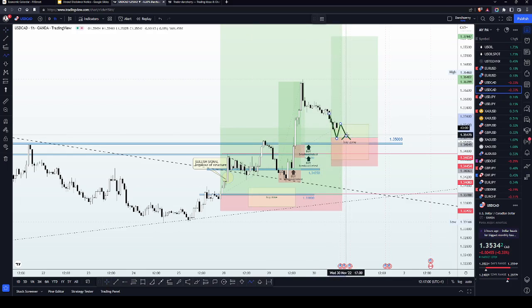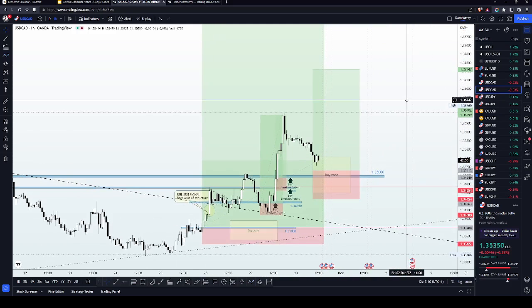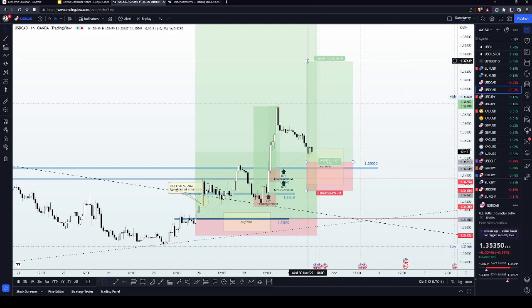It could be a double bottom structure, it could be a falling wedge, it could be an inverse head and shoulders pattern. Then let's take advantage of a breakout retest of structure on our lower time frame to join the rally to the upside. Then we have our take profit target sitting around the 1.3700 level, which should give us about 230 pips if price moves in our favor.